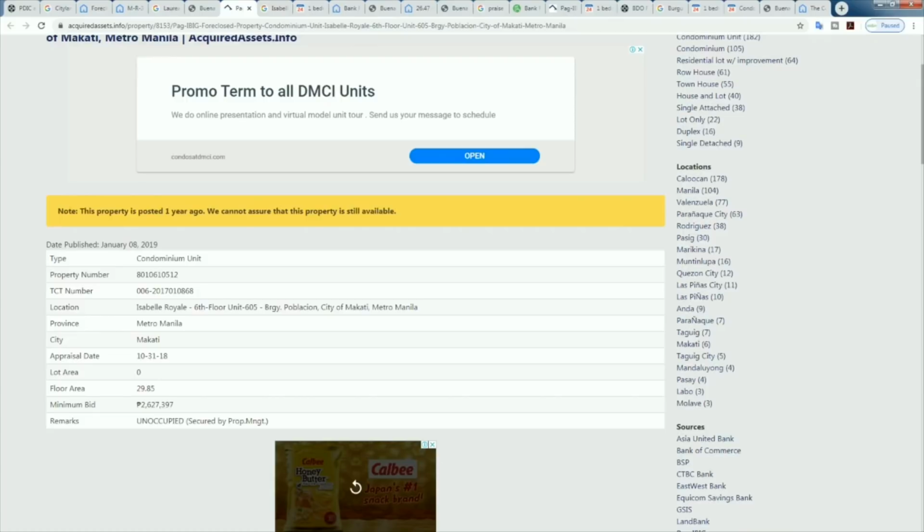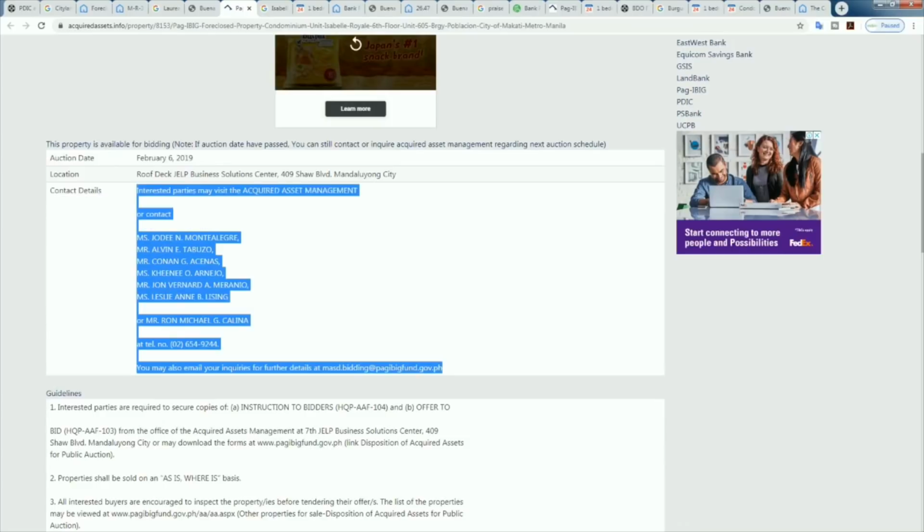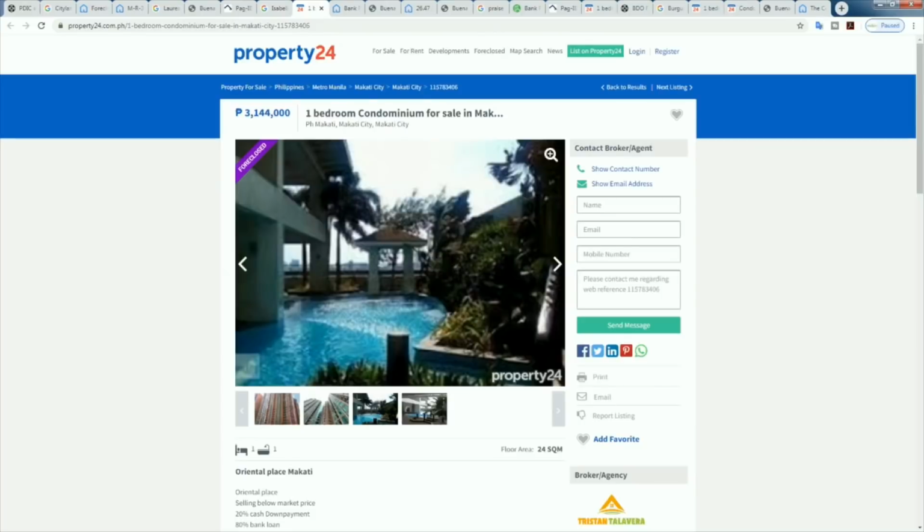Actually, there is a note there as well. I've just seen that. It says it's posted a year ago. It was posted on January 8, 2019. Would it have sold? I can't guarantee that it would not have sold. But if you want to contact this person, you can contact this person here. Look, I'd be surprised if it's sold. I think it's probably still available, and in this current market with COVID, you might get a really good deal. Moving along.